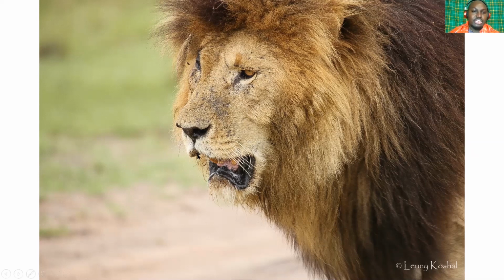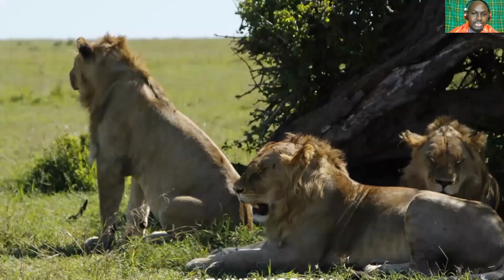So you can actually use the nose, as you can see my mouse, you use the nose to determine the age of the lion, whereby when the lion is young, that is from birth to 2.5 to 3 years, the nose is always pink. As you can see from the picture of this young male, or even this one, you can see some pink nose, whereby it is pink up to 3 years, and then even 3.5.